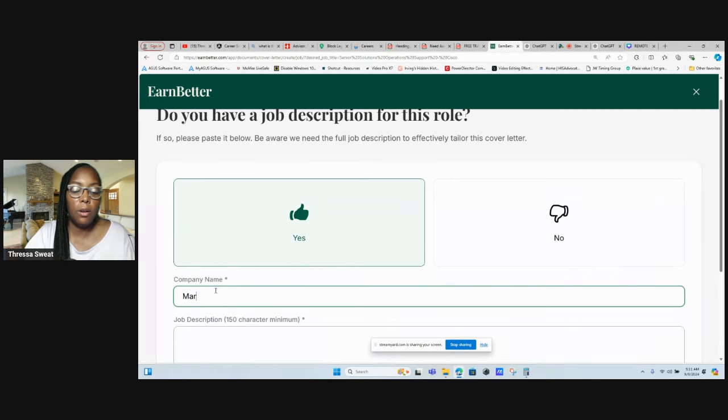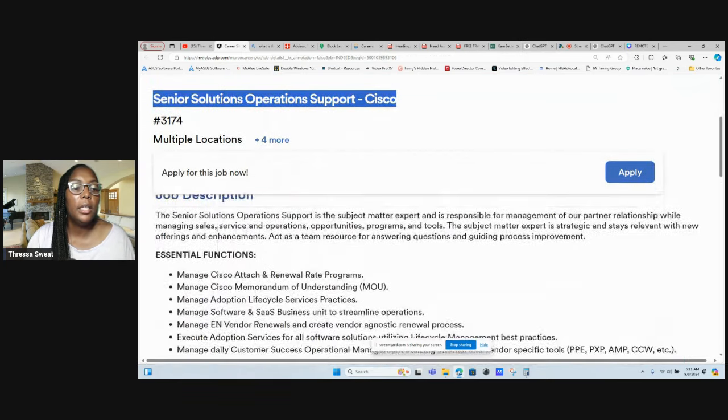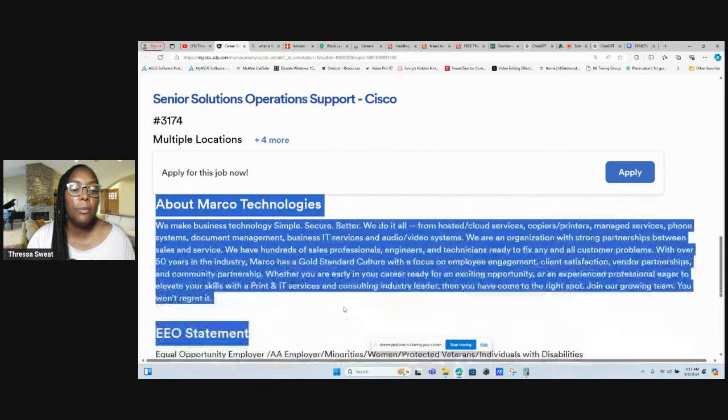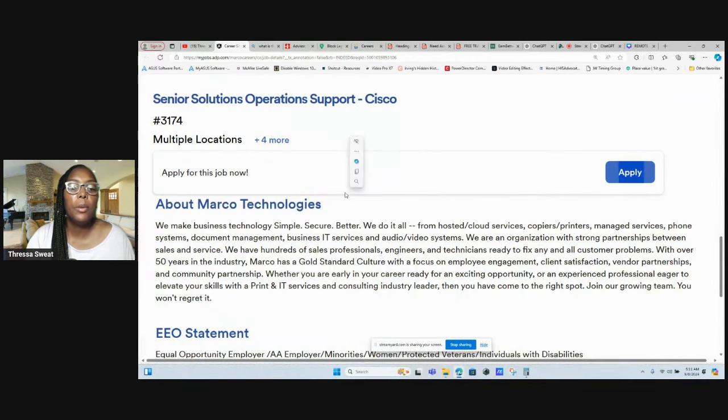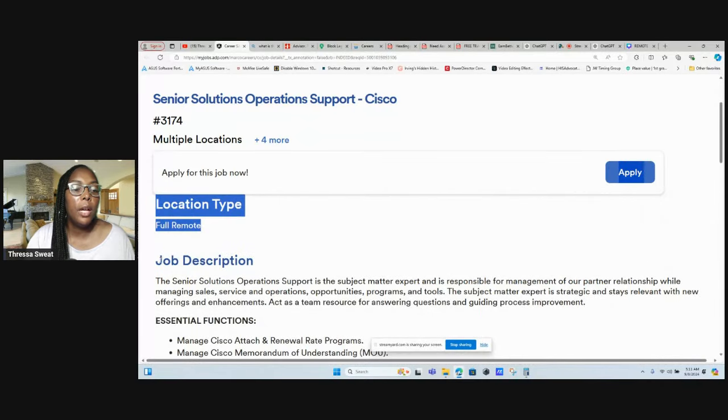You're going to put Marco, and then you're going to go in here and copy again all of the job description, every single thing here. Every single thing right up here. Let me just go back up here again, and I'm going to copy this here. I'm going to show you how it's going to work.